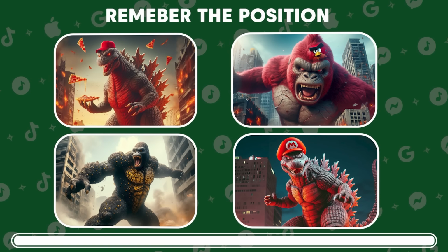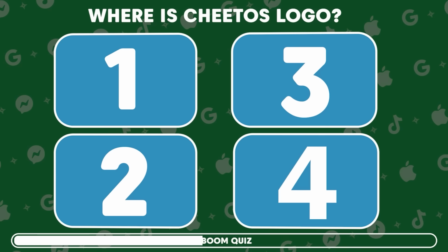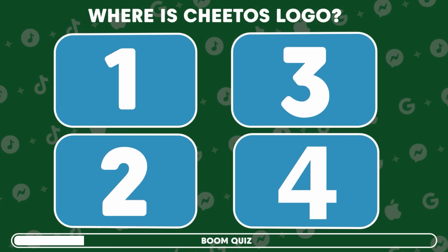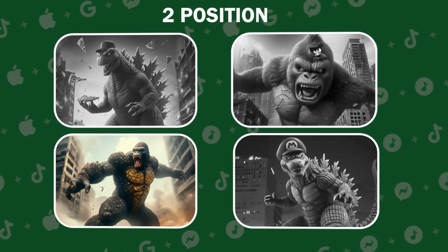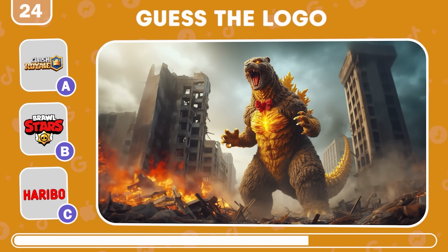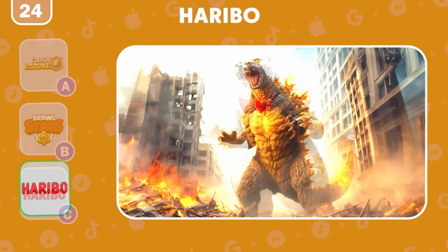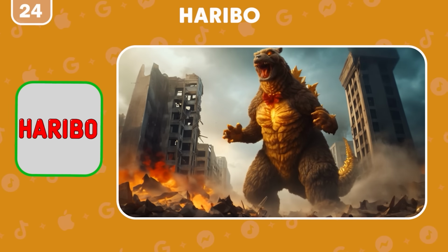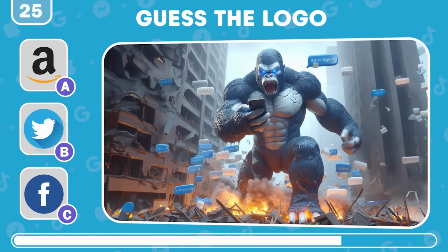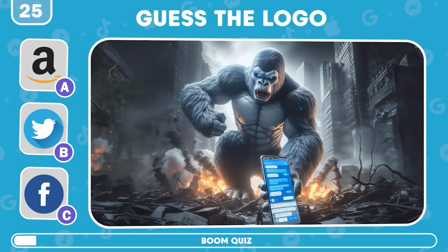Remember the location of these logos. Guess where the Cheetos logo is located? Exactly, it is here. Does this image look familiar to you? Which logo is this? Exactly, Haribo. Which logo does this photo remind you of? It's Facebook.